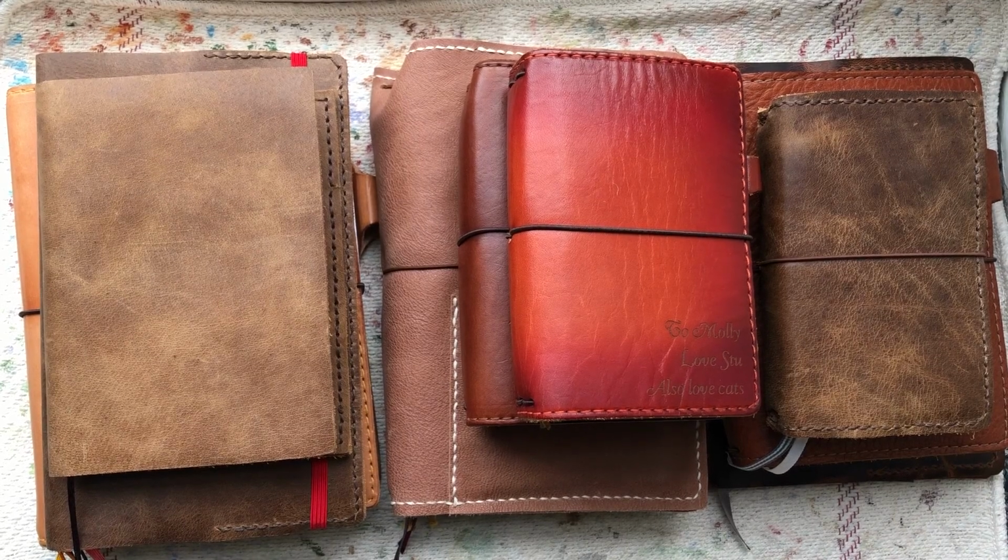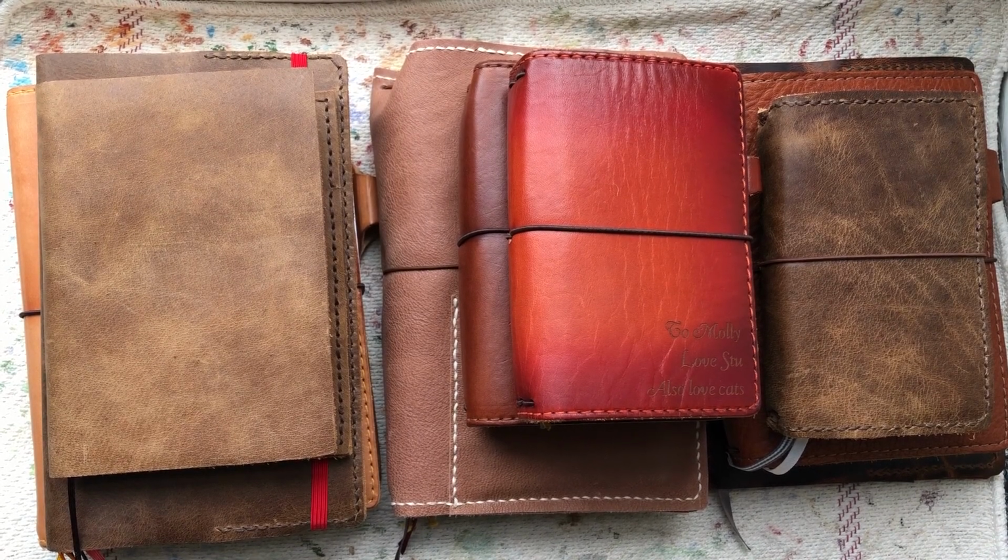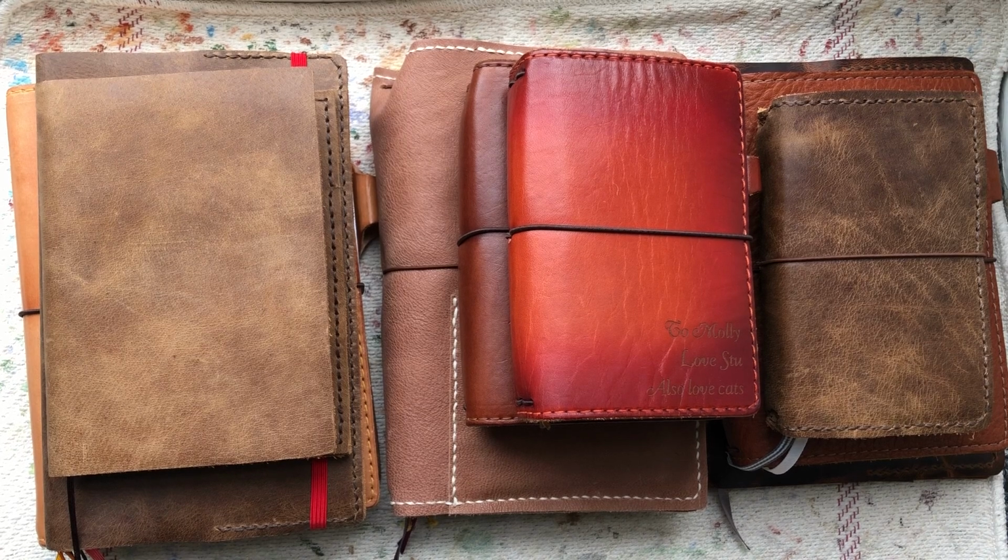Hey guys, so today I would like to share all of my currently in use traveler's notebooks and some folios. I use them for journaling, sketching, planning, and some specific uses I'll be talking about later. And I use all of them. Some of them are daily, some of them are, like I said, for specific purposes.